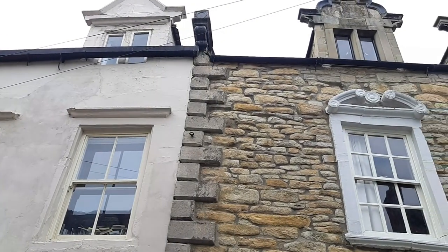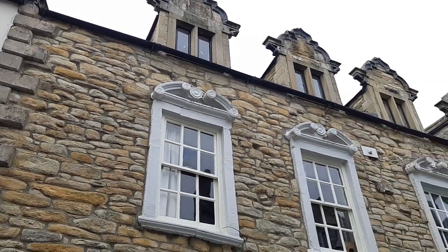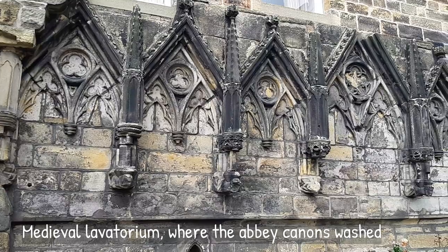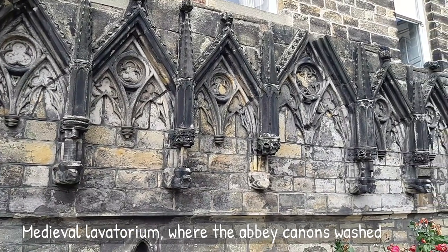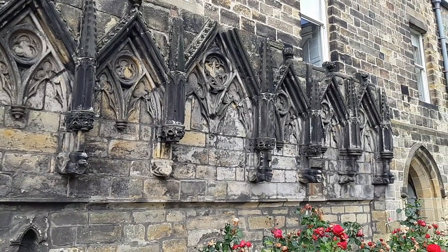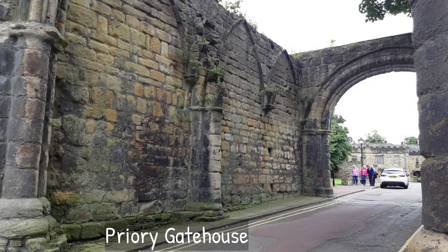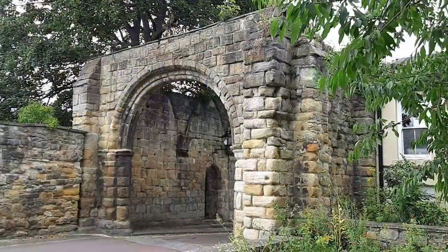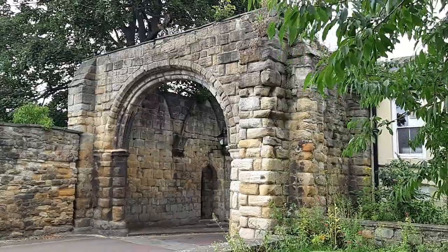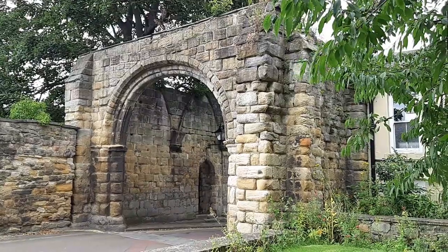And as usual, it was also interesting to look at the upper parts of the old buildings for a clue to their antiquity. On one of the outer boundaries of the abbey, we saw evidence of the medieval cloisters. This is all that's left of the lavatorium where the canons washed before meals. On the other side of the abbey precinct is the priory gatehouse. At one time there was a room above the archway with a flat roof, and it was on here that the canons stood along with some of the angry townspeople to fend off Henry VIII's commissioners when they came to close the priory in 1536.